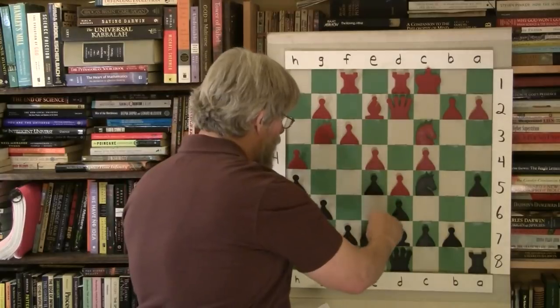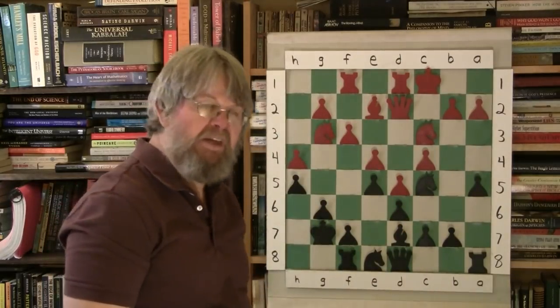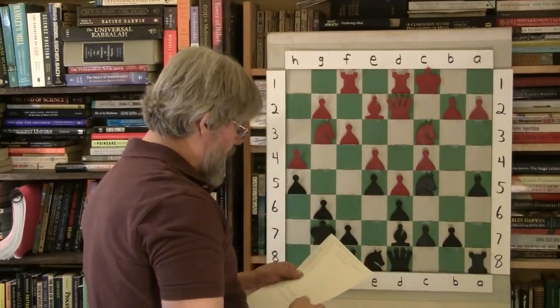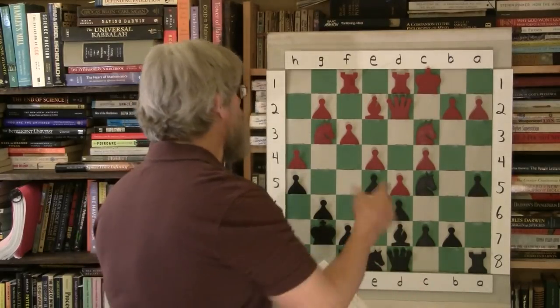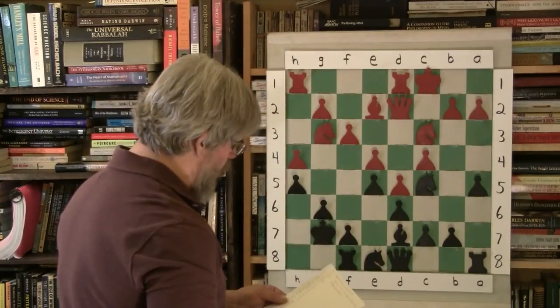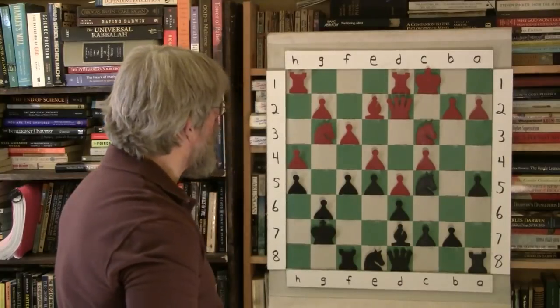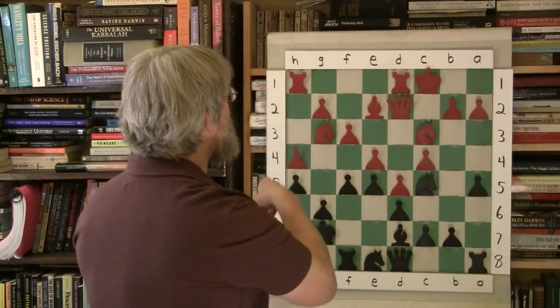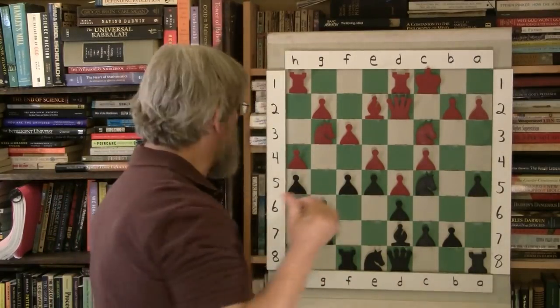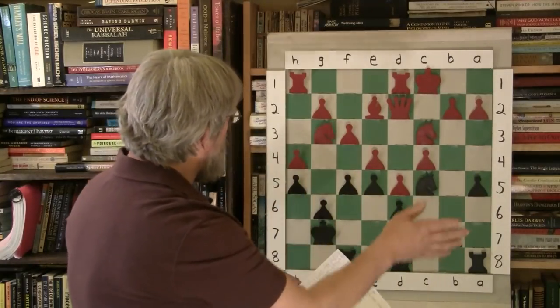And Fischer drops his knight to e8. Now, we've seen him do this in a couple of his other games when he played the King's Indian. That was a maneuver he did at least early in his career. We'll see if he continues doing that. And now rook comes to h1, and Fischer pushes the f5 pawn. So Fischer is going to once again, just like he did in the previous game, hit the center, pushing the f5 pawn to break up that center.